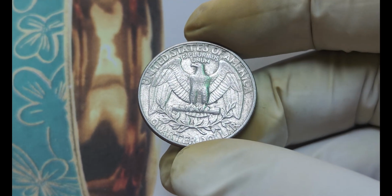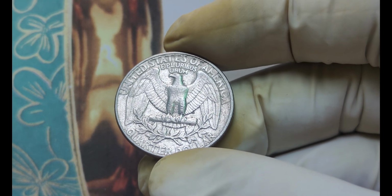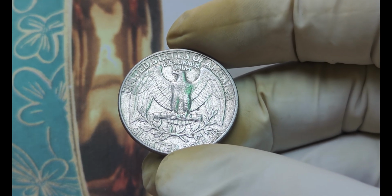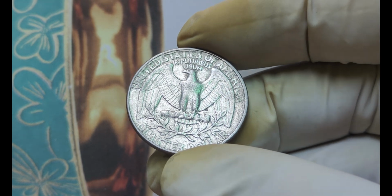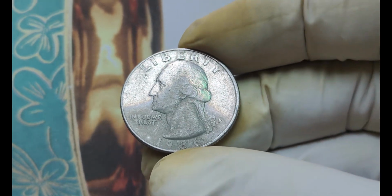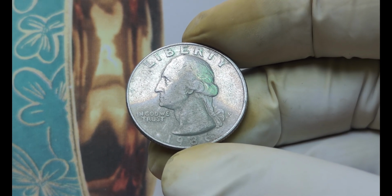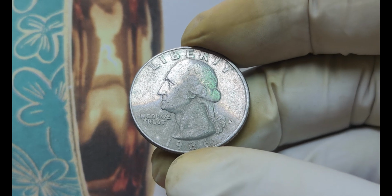High-grade examples, coins graded by experts as mint state, MS67 or higher, are incredibly rare. In fact, in the world of coin collecting, rarity equals value, and some of these high-grade 1986 P quarters have sold for thousands, even approaching $1 million at auctions.